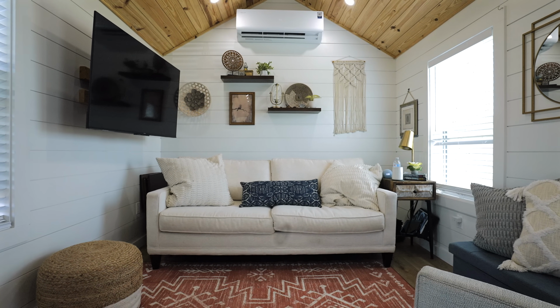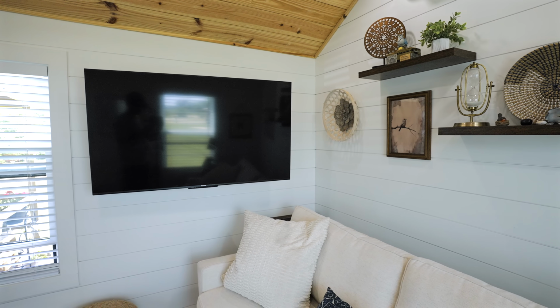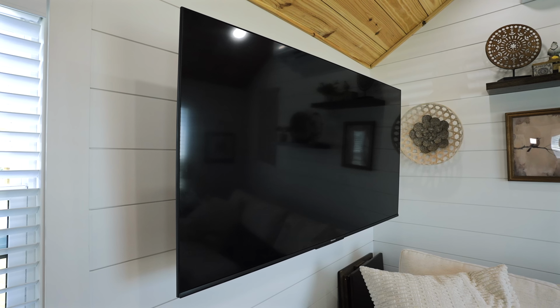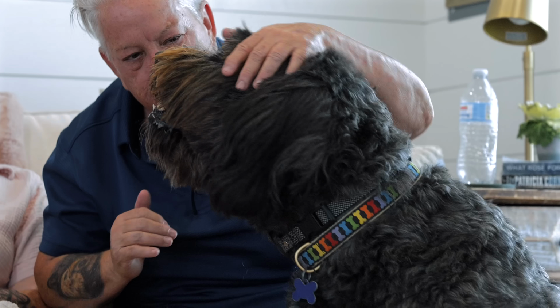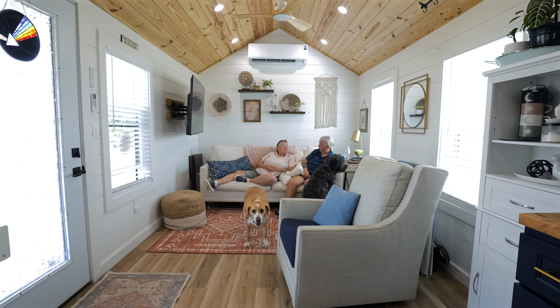When we originally moved in, we were concerned. I had a very large TV and surround sound in my home, so I was not going to downsize too much on the TV set. So we got a 55-inch TV. It might look a little big, but it's perfect for us. One of us crashes on the couch, watches TV. One of us is in the chair, and the dogs make themselves at home. They have adjusted quite easily to being in a smaller house.